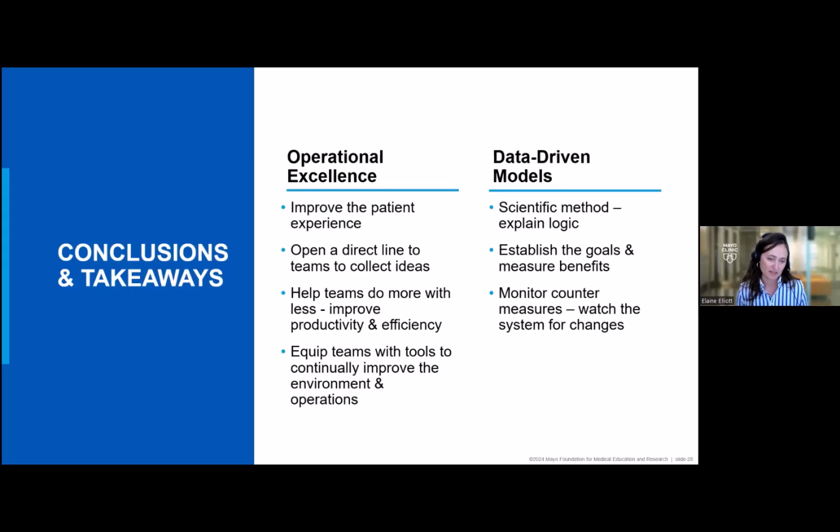And that's where the use of data-driven models comes into play, because it's really key to bring logic and definition to the operational excellence measures. It holds us accountable to the goals. It helps us to monitor the changes, and then importantly, helps us to measure the resulting benefit of the work that we're driving towards.